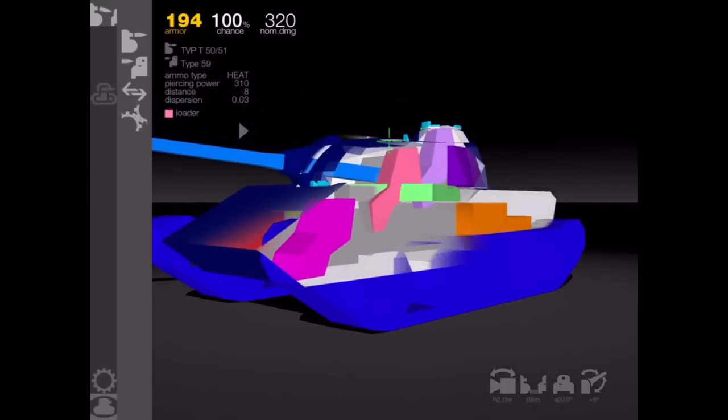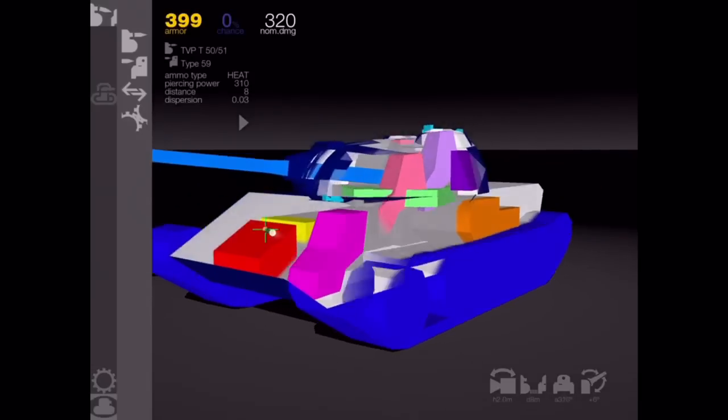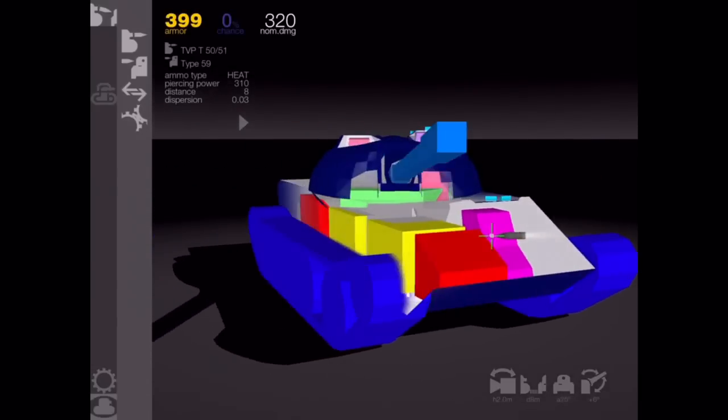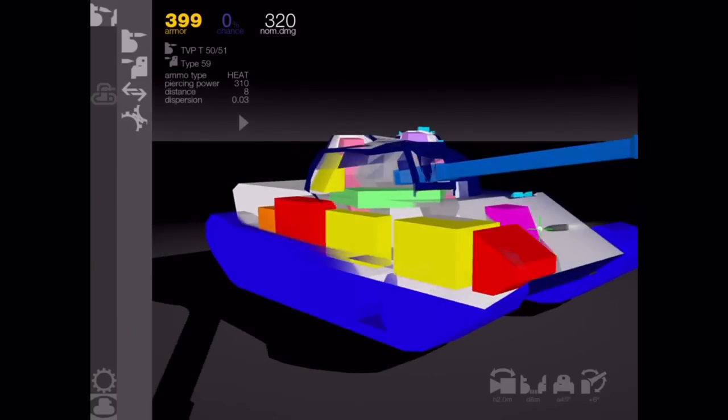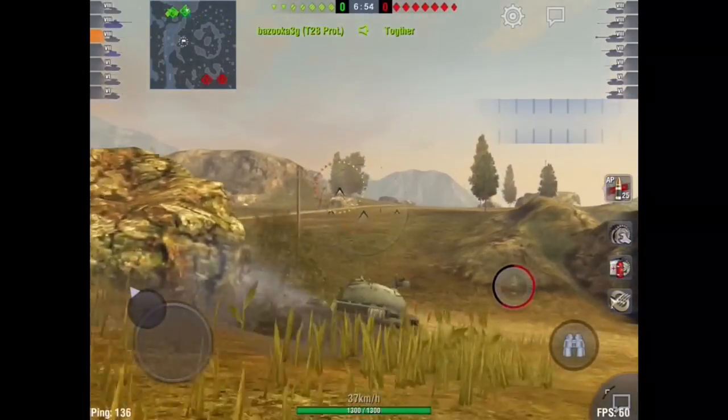Now take a look at the very front of this tank. See how it's shaded right there? That's about 400mm of armor. That's the angle you want to show the opponents if you peek around corners, which I'll be showing you in some actual gameplay. Remember, you want to try to hide that important stuff in the front by proper angling.